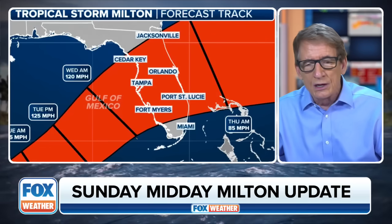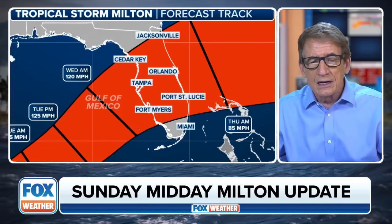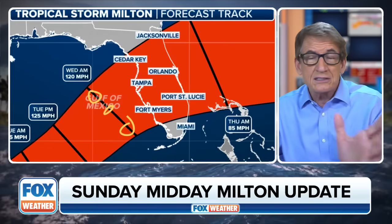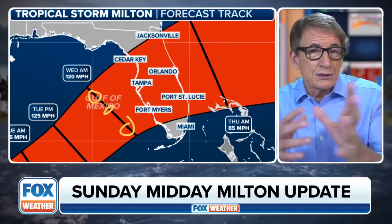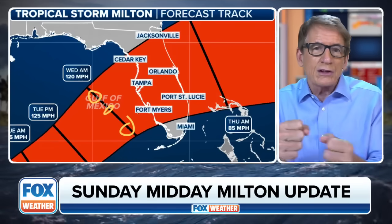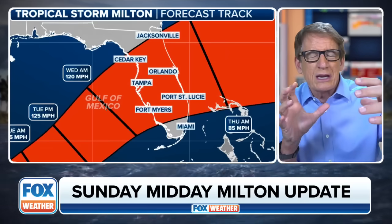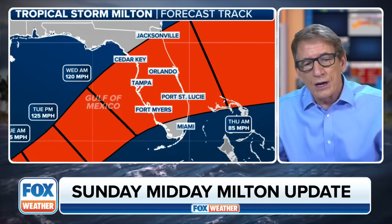This Wednesday morning, we're talking about the morning hours, 8 a.m.-ish nominally on Wednesday morning, the center is somewhere here in this vicinity. Think about it. Yes, it could be ashore by that time if it speeds up some. If it speeds up some, it's likely to be stronger. If it slows down some, those atmospheric changes are more likely to affect it more. The other atmospheric change that could come along as a result of all this is that it gets bigger in size. Bigger in size means more storm surge over a wider area.